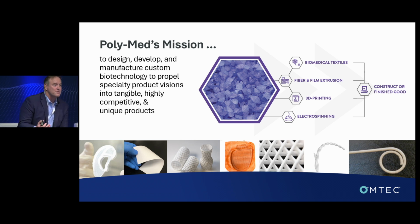But we are a full-service CDMO. So all the way from synthesis of unique polymer formulations to processing, mostly through things like extrusion or injection molding and textile operations. So very traditional manufacturing techniques to make medical devices. But we also have some advanced manufacturing techniques available as well.